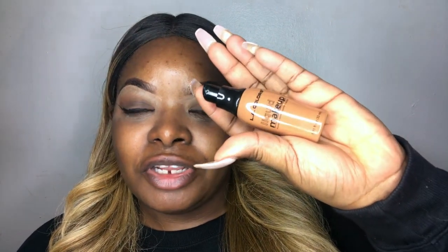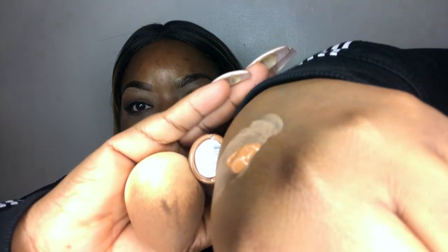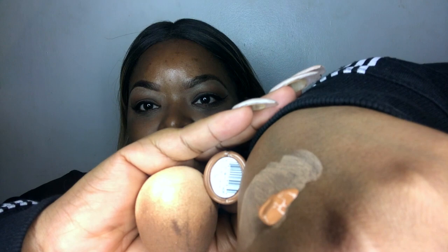So just going in with my foundation. I'm just going to shake it up a bit and then just apply it on the back of my hand. Okay, so that's the colour. Might be a bit too orangey, but we're going to make it work. We're going to work with it. I'm going to apply with a beauty blender this time.